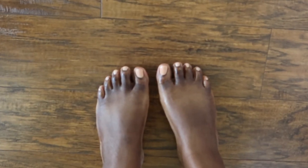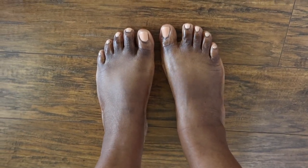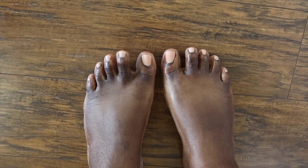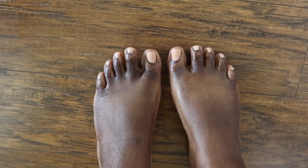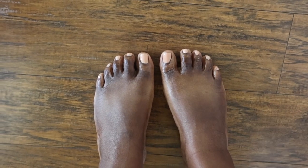Oh, and I just finished doing my toes and I topped it off with cuticle oil. Don't you just love freshly done toes with cuticle oil? I use my gel polish, you know me, and I love doing my own toenails. So I'll link the set where this peach color came from.